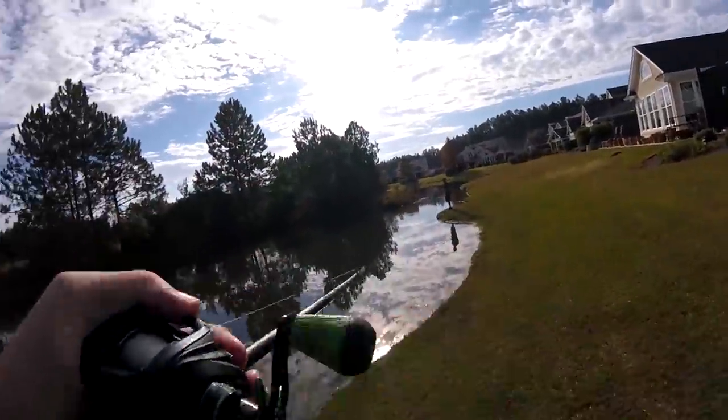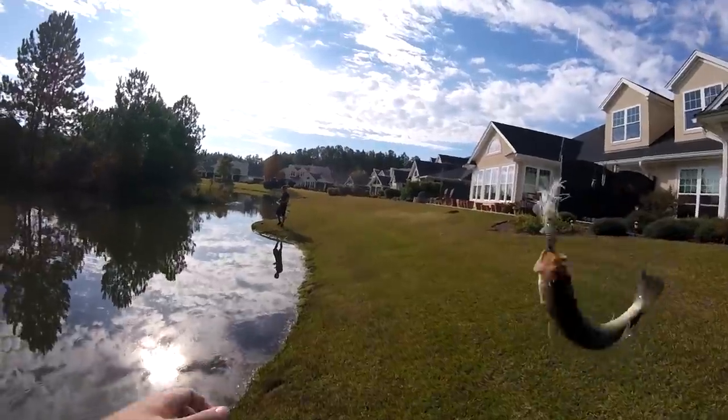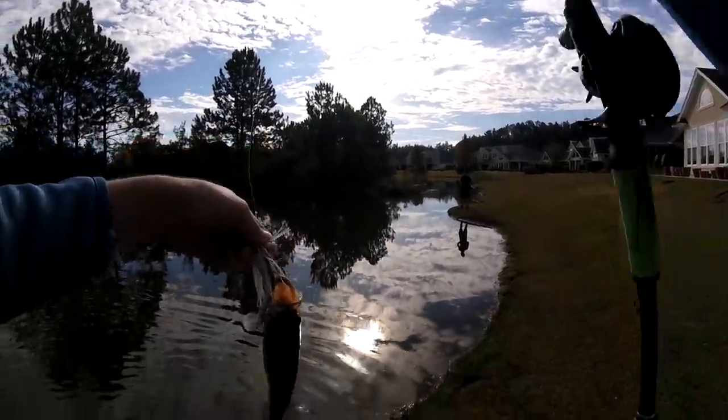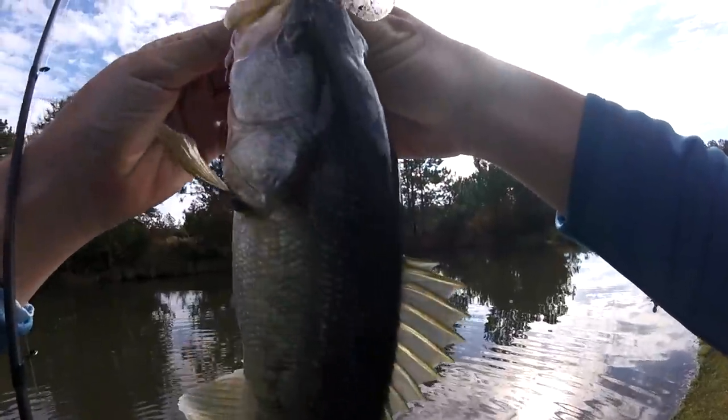Dude. Got him. Dude, the swim jig is doing it. I thought he was off for a second, guys, just because he didn't even feel like a fish. He was just that light. He didn't fight at all. But when I set the hook, I couldn't even feel him. But heck, I will take it, man.